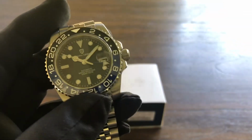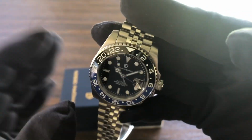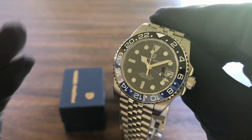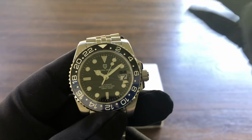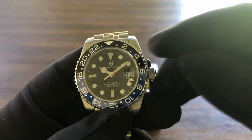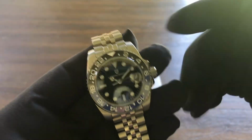Like I said in the beginning, some people love homages, some don't. I don't really care. I have a real Rolex. I have a real 16610 Submariner that's brand new. It still has stickers on the side of the case. That's in the safe, and I wear it every now and then. But this is a cool watch that you can just wear every day and beat it to death, and it doesn't really matter because you paid $100 or less.